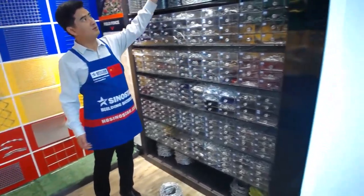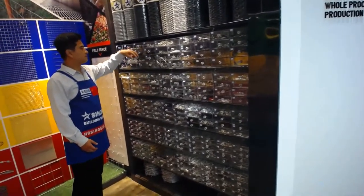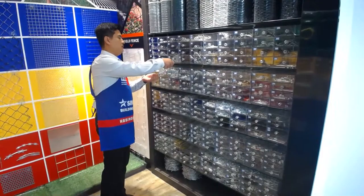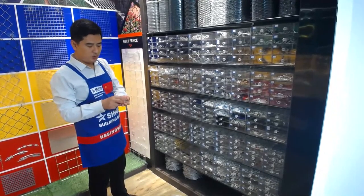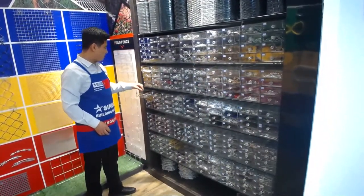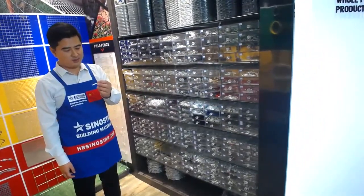This is some of our samples for the rolls. And for this part is our nails series. This is our common nails. It's very popular in the African market. This is our electrical galvanized roofing nails. It's also popular in the African market. We also have the U nails. And this is our concrete nails for surfaces, the black. This is our concrete nails. The surface is electrical galvanized.